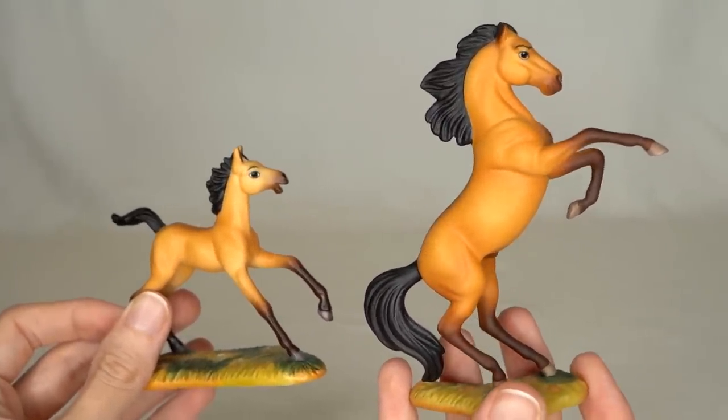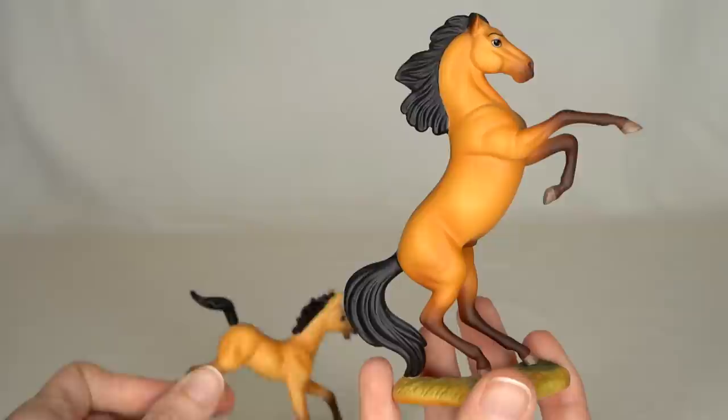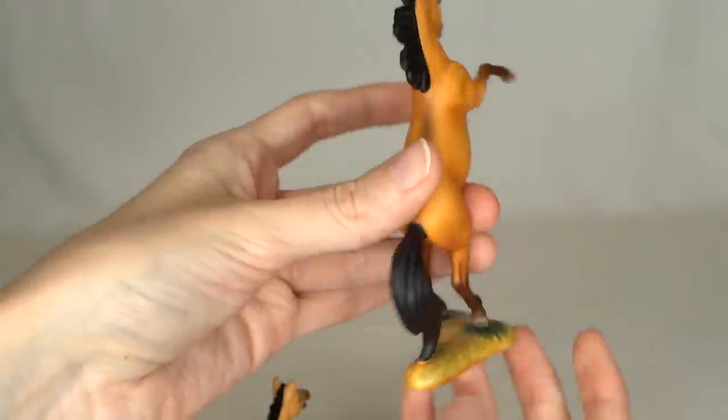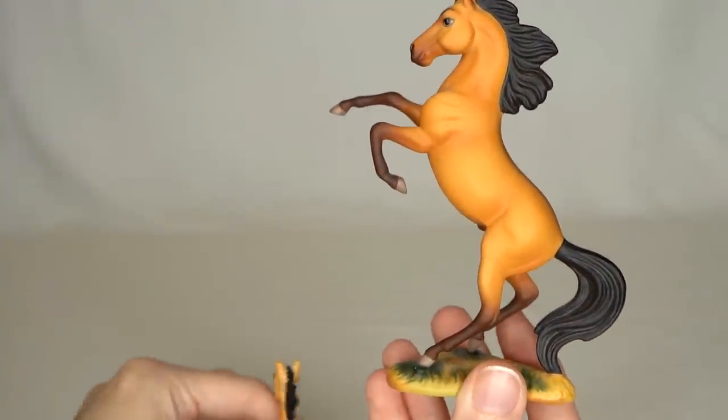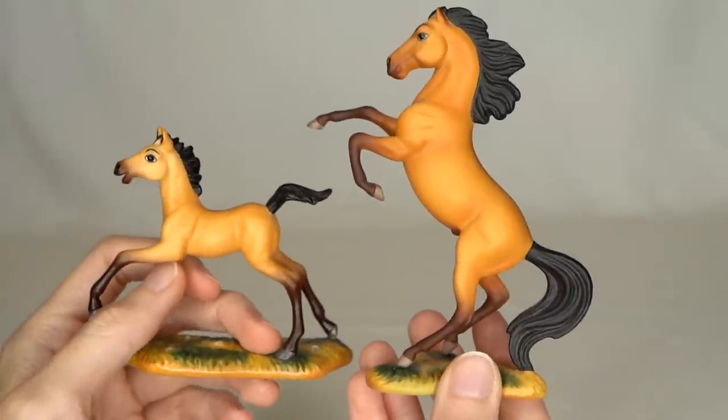I normally do not like porcelain, by the way. I don't like collecting it because it breaks so easily and stuff. But I make an exception for the spirit stuff. So I now believe I have all of the porcelain things. Because I have these little porcelain horses.